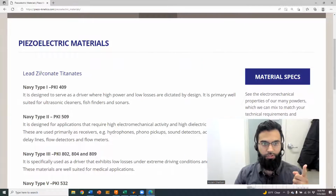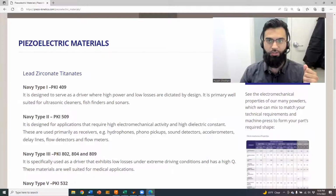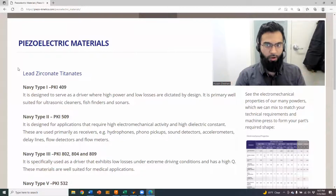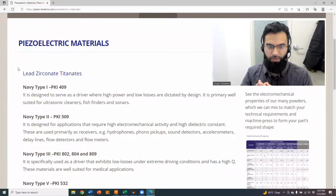So let's go over some of their materials. And this is perhaps some information you'd also be able to receive from them. But I just like to give my own personal experience with this company, which has been positive, and also make sure you understand, and I believe this is true, that they provide all of their ceramics from the U.S. That would be an important distinguishing factor for me in purchasing ceramics from a company.